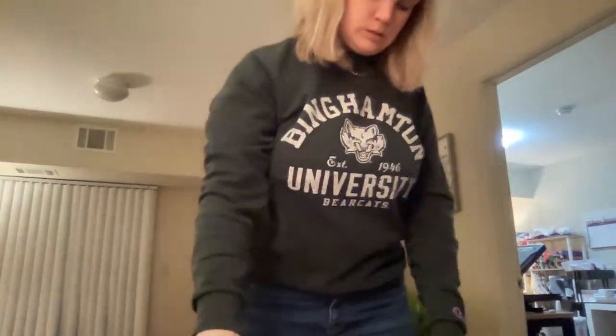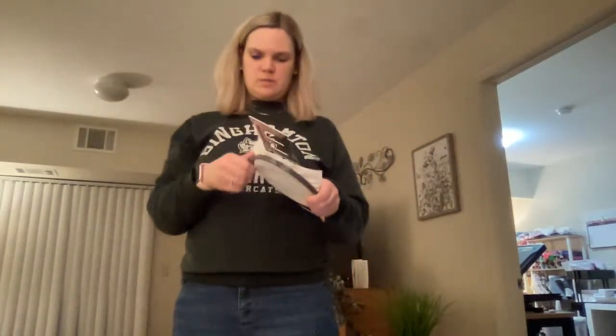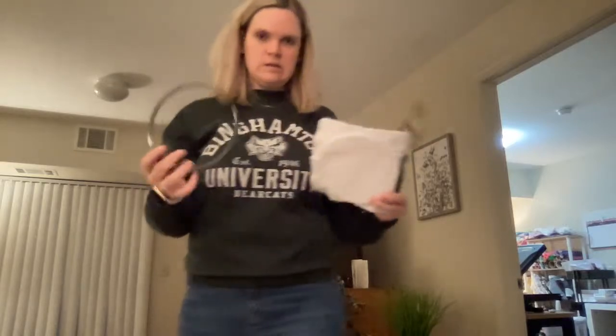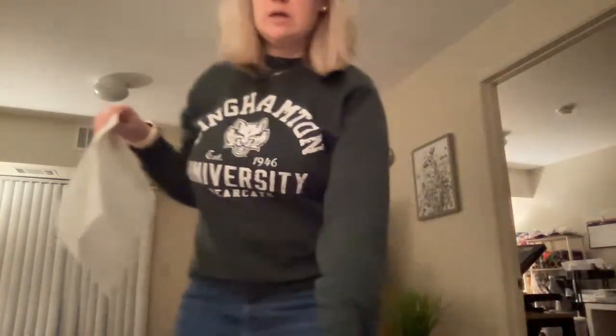Let me see if I have a really small hoop to use. I do have this hoop, which actually would be perfect. So for the first time, I'm using one of the Ricoma hoops. So I'm just going to use this little guy. Let me get my stabilizer. So I'm going to use my no-show poly mesh.